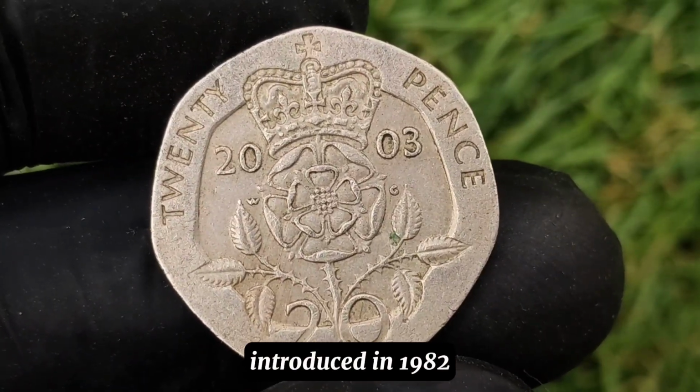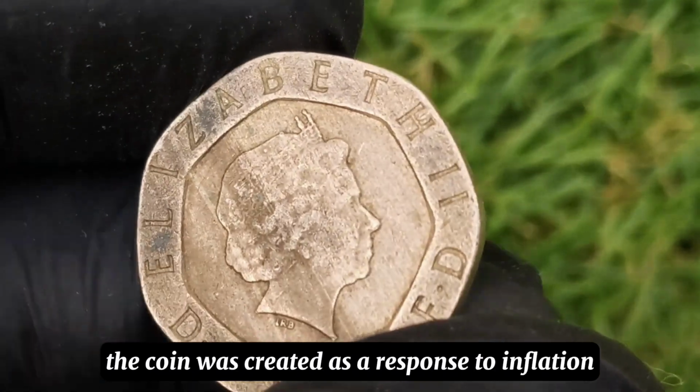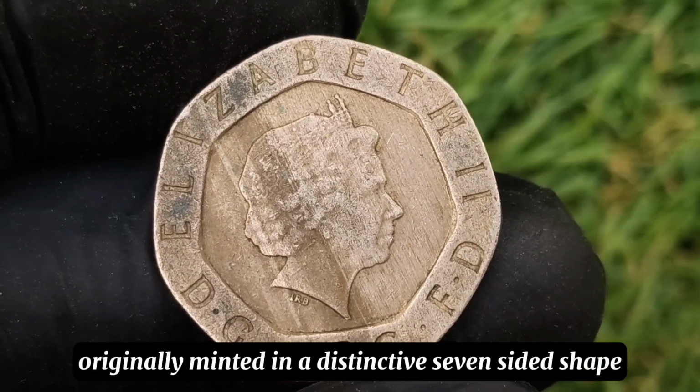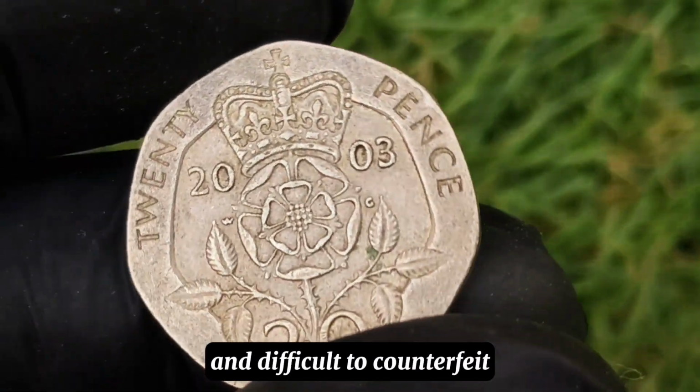Introduced in 1982 during Margaret Thatcher's time as Prime Minister, the coin was created as a response to inflation and the need for a convenient denomination between the 10p and 50p coins, originally minted in a distinctive seven-sided shape. The 20p was both easy to distinguish and difficult to counterfeit.